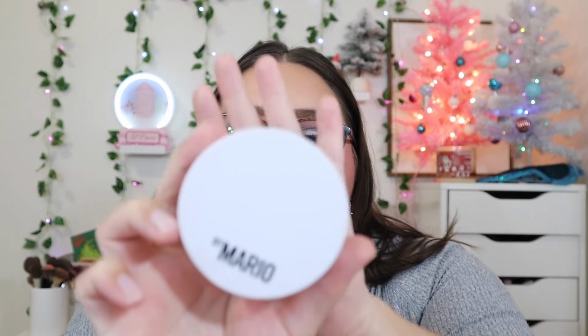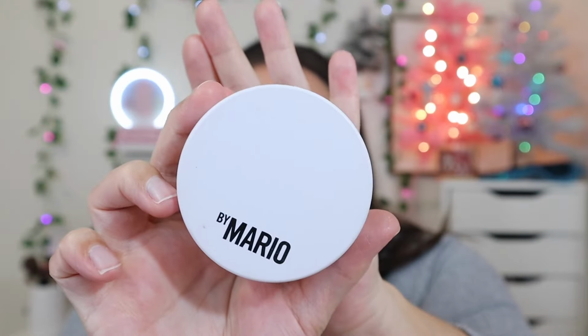The first loose powder that I love is the Makeup by Mario Surreal Skin Soft Blur Setting Powder. I love this one so much. I actually recently just got this during the most recent Sephora sale. So glad that I did. This is so nice and blurring on the skin. So yes, I do wear the shade 2 Neutral Light.